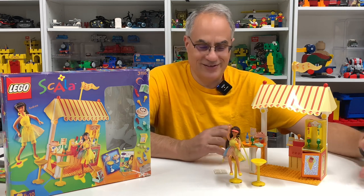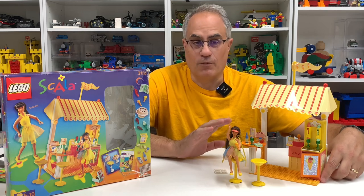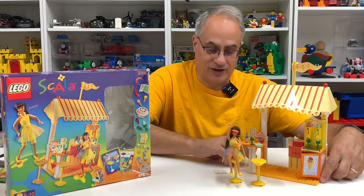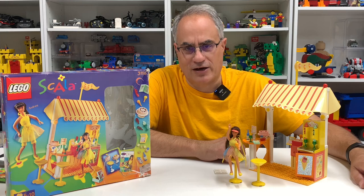I don't know. But yeah, this is one of those sets I picked up from Barn Bricks. He included it with my Bricklink order. Check out Barn Bricks. He's got a lot of vintage Lego. He was nice enough to send this to me because he knows I love this kind of craziness.